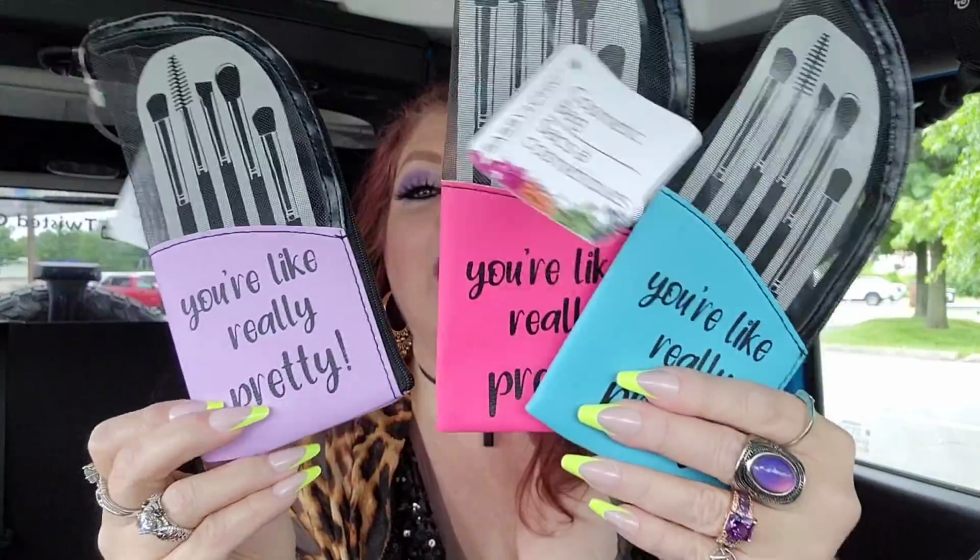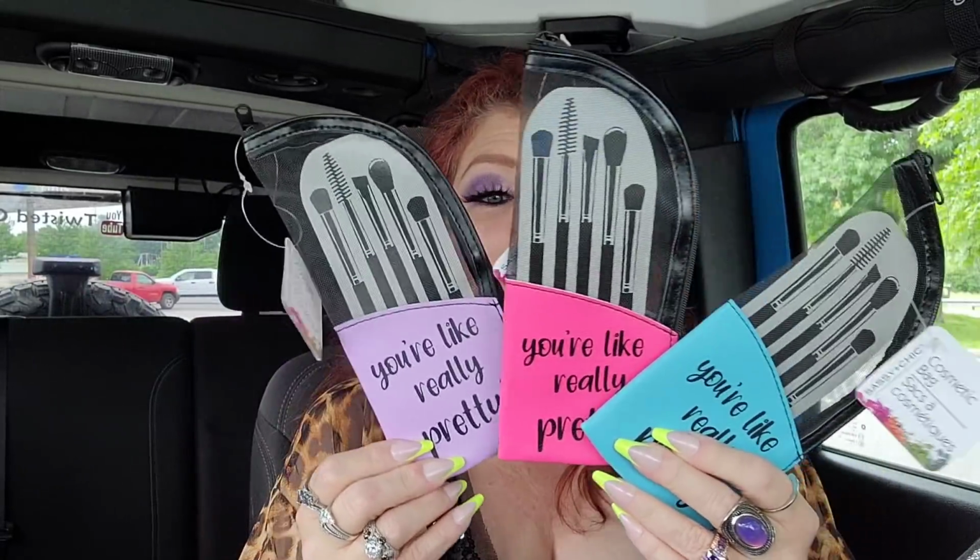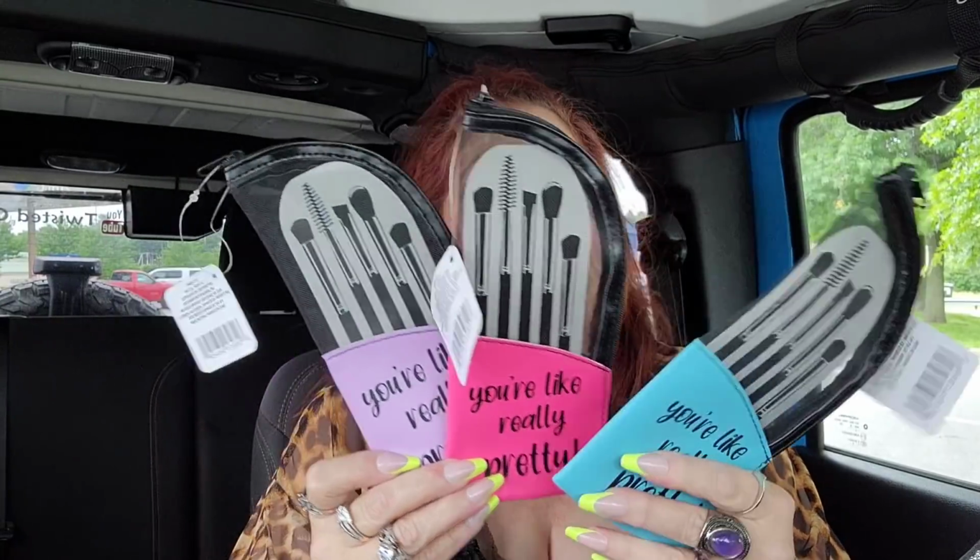But anyway, I just love these. They're brush holders, I guess. You can use them for brush holders, but you could use them for other things as well. And these colors are just also bright and vibrant. These are the only three colors that I saw. So definitely going for the 20K giveaway.